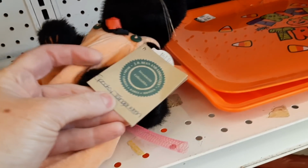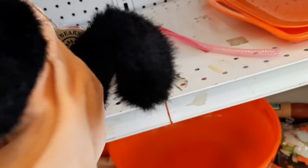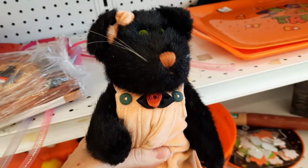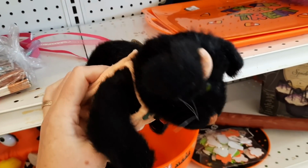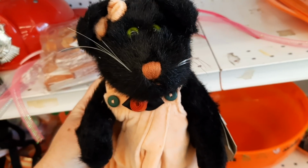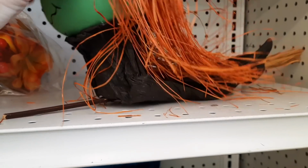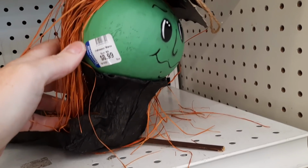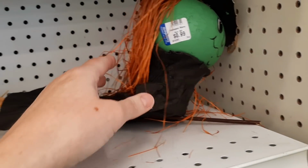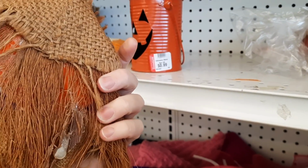This little girl was sitting on the shelf. She is a Boyd's bear, and her name is Spooky Tangerine. And it's a little kitty cat in nice shape, no stains. And Halloween is coming. And for 99 cents, I thought it would be a nice addition to someone's Halloween decoration or their Boyd's plush collection. This, I think, was a gourd because it was very lightweight and the shape of the green head. So I kind of leaned her over to the shelf, and she was losing some of her hair. She'd had a rough life.